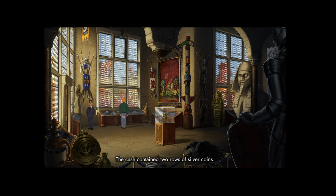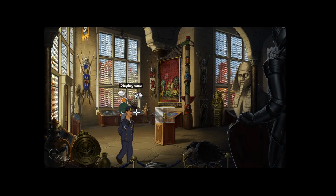The case contained 2 rows of silver coins. Each coin on the lower row showed a portrait of a guy with a huge nose. I tried to raise the glass cover of the case, but it didn't budge.